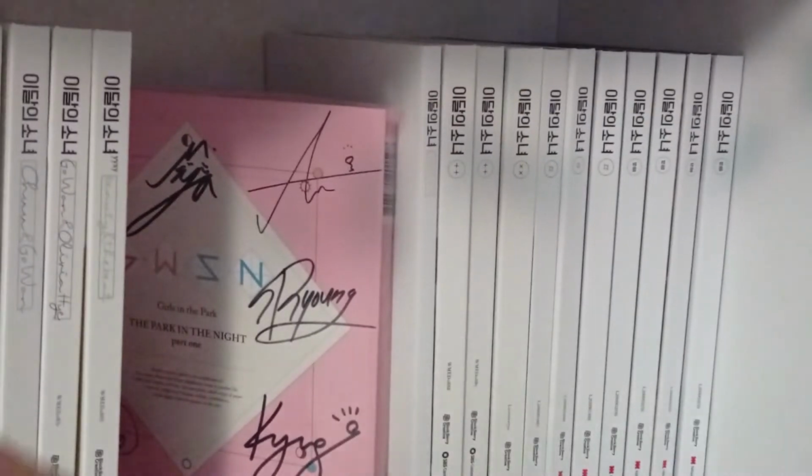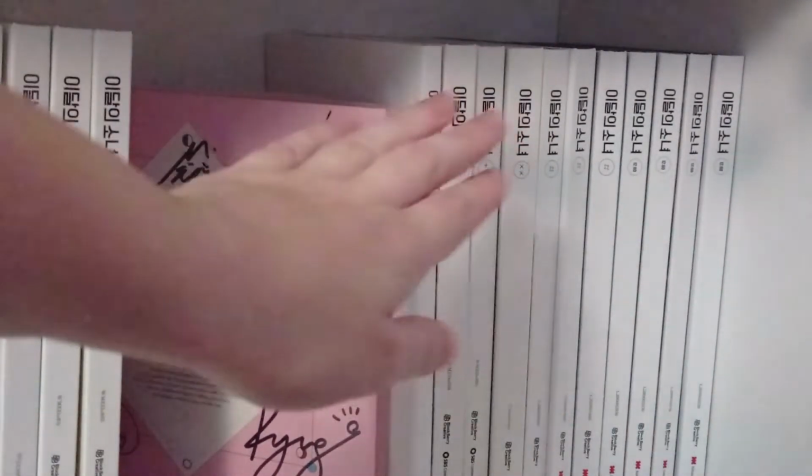But I don't know if they did reprints for this one because it was still in stock in a few places for a very long time. And yeah, then we have Beauty and the Beat, the normal version too. So that's all their pre-debut albums. Then we've got the Small Separation, and then their group albums.